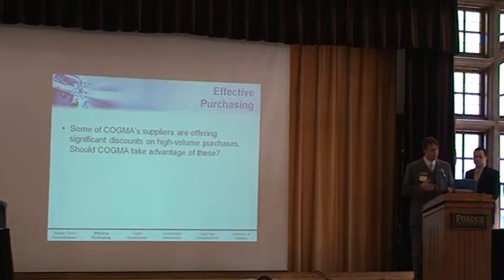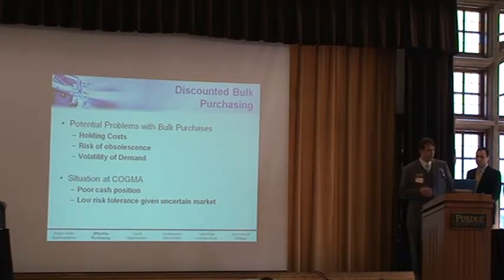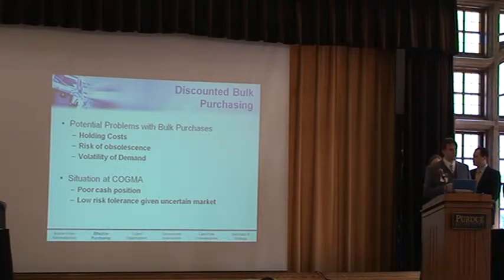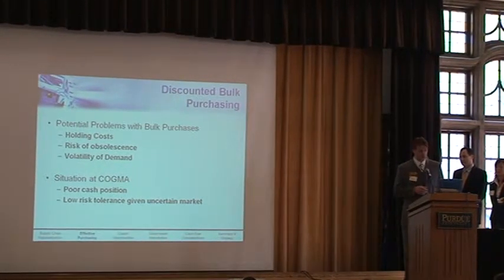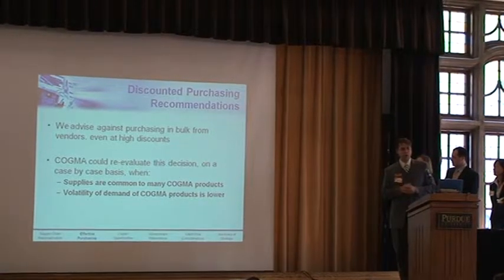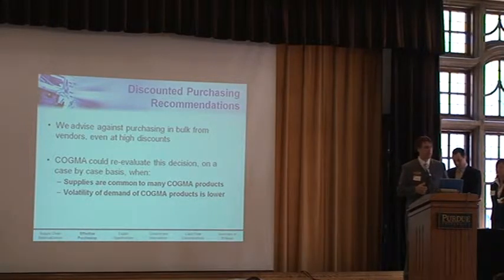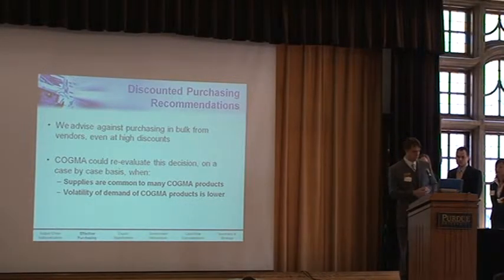Some of the other issues that we had were also with the bulk purchasing situation. We were concerned with holding costs. We were concerned with the risk of obsolescence of materials, and of course the volatility of demand within the market. The other situation is that Cogma itself is cash poor and risk averse. So at this time, we felt it was advisable to say that we should not purchase in the bulk programs just yet. If the situation changes where our cash situation improves, or if the market itself improves, we think we should reinvestigate this situation and perhaps consider bulk purchases.